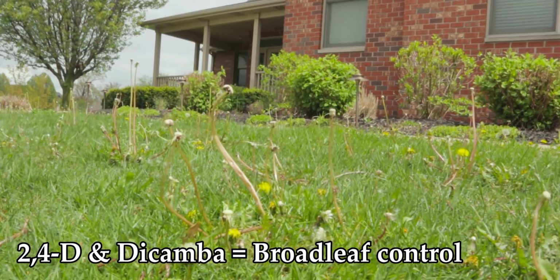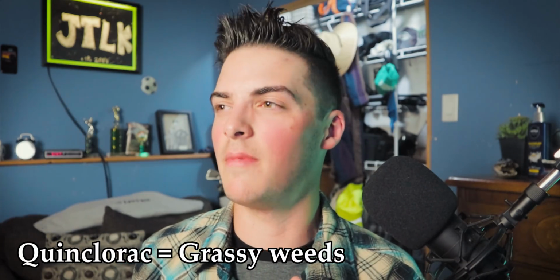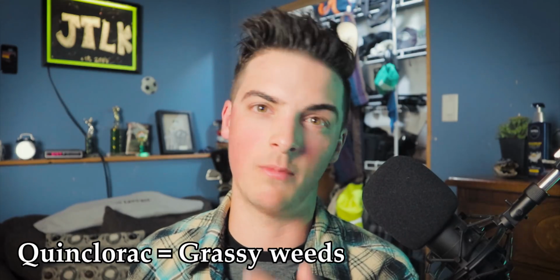Now, on the other hand, the quinclorac, that's going to help with our grassy weeds. So a good example of that would be like crabgrass and foxtail, a bunch of other nuisance grassy weeds that we deal with. Well, if I'm going to be honest, probably not that many grassy weeds, but those are the 2 primaries that will control definitely if you get it down on time. More specifically with crabgrass, quinclorac will control if it has not yet passed the second tiller stage.